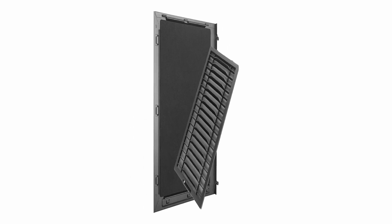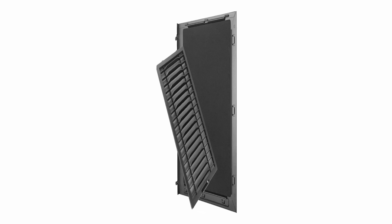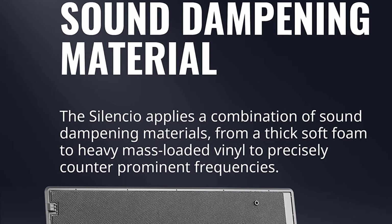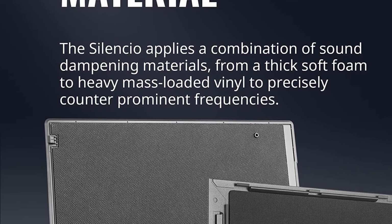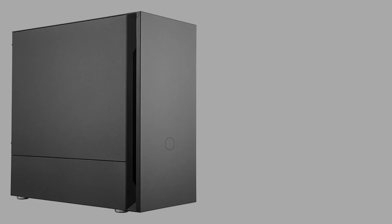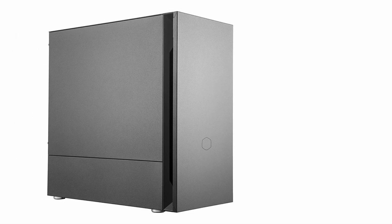CoolerMaster made the unfortunate decision to not include any fans in this case, which is another poor decision. Yet, this decision may be justified given the pricing range of this case. Be sure to check out our selection of the best micro ATX cases as well for more compact options.